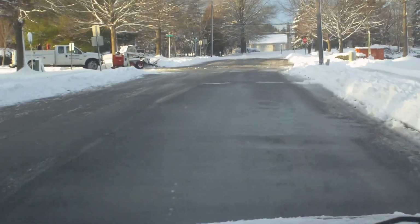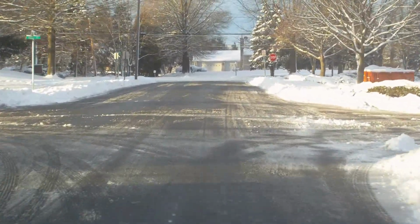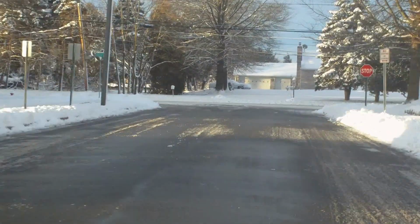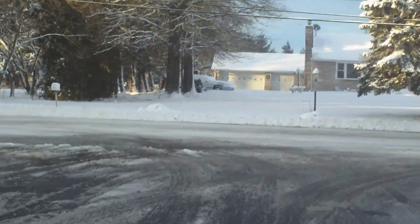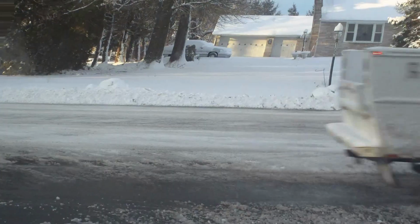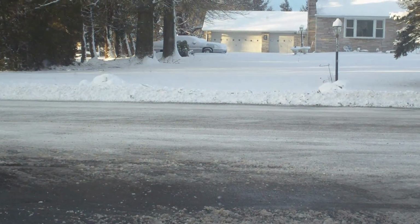I know farther west, it started snowing a lot earlier. A friend at work, his wife said it was snowing pretty much all day while it was raining down in New York City and probably here. So, that was cool.